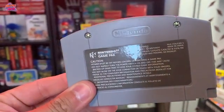But I had no way of returning this, because when I went back to eBay and clicked this auction, that person isn't even on eBay anymore. They had like 20 negative feedback, and they're gone. So I'm here with my money back, and a reproduction cart of Mario Kart 64. What do I do with this?